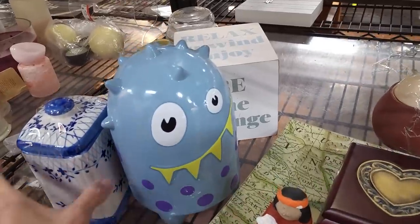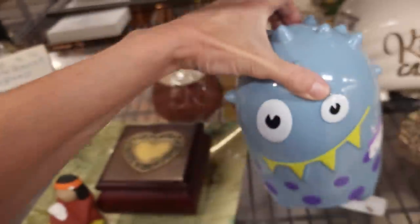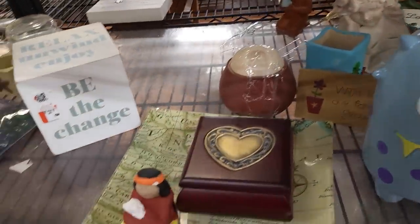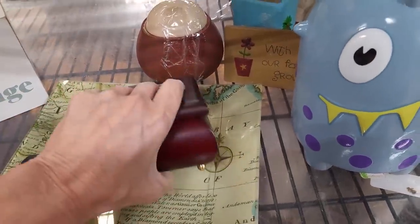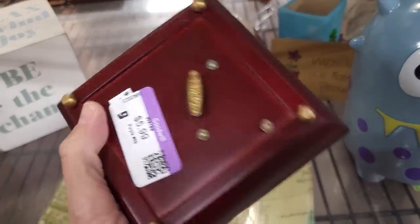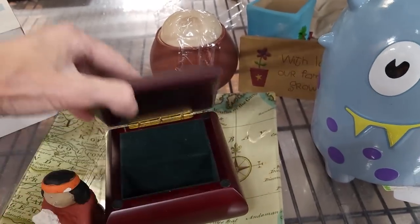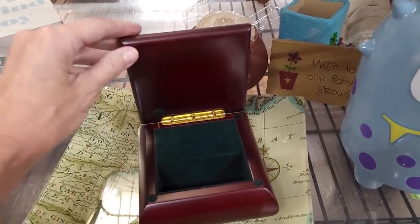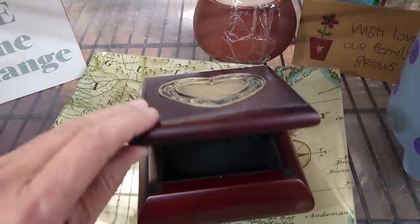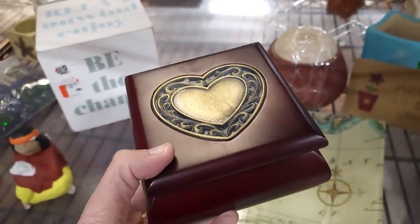Who is he from? He looks really familiar, but I can't place the character. He came from Target. Maybe he's nobody. Maybe I'm just dreaming. Oh, here's another. This one also plays. This one is $5.99. This isn't as nice as that last one. This is a Sankyo. But it's also really nice and it plays really nice. Nice, simple. I'll grab it.